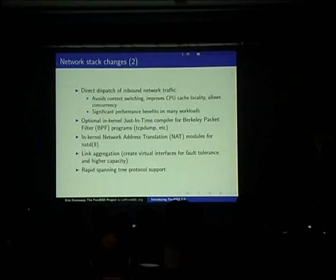This is quite interesting. We also have in-kernel NAT modules for the userland natd. And this again allows you to process some of the work in the kernel as opposed to having to bounce it to userland and then bounce back. This also gives you improved throughput when you're doing packet processing using network address translation.